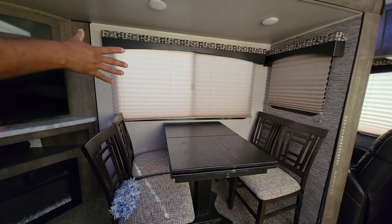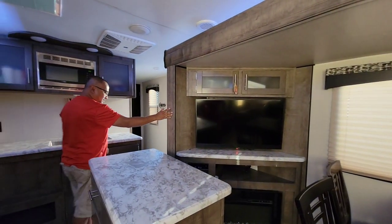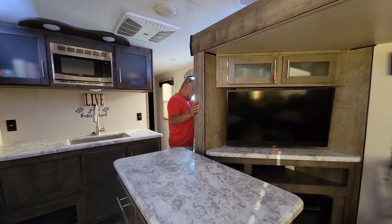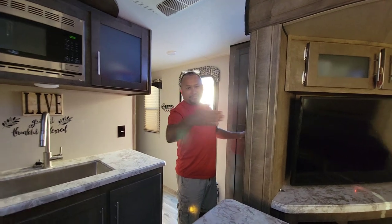And also just like you know this thing slides out. We haven't slid it out, but the whole thing slides out so it makes this a very big living room. Yeah, this goes another 4 feet out. You can slide all this side.